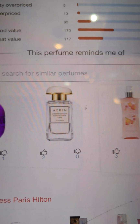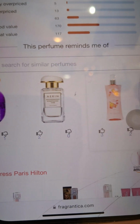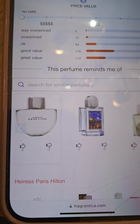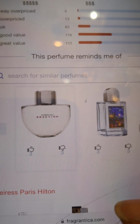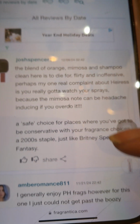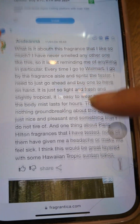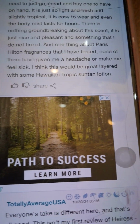Now you can see it's got two votes for the air and Mediterranean honeysuckle. And for a fleeting moment, it does smell like that. Some people say fresh shampooy vibes, and they relate it to the Kenneth Cole Reaction, which also has that, in my opinion, fresh, feminine but shampooy, fruity floral vibe. I could agree with that, and I like that kind of smell.